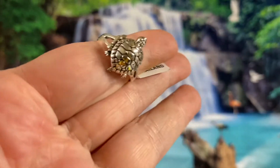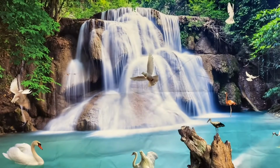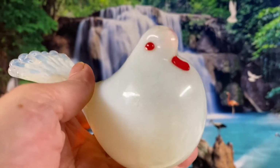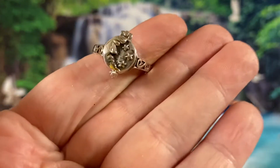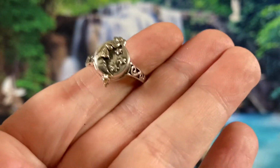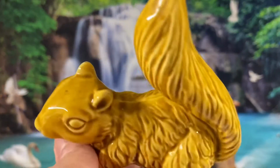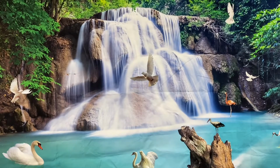On Poshmark, we sold this sterling silver turtle poison ring for $20. On eBay, we sold this Murano glass dove bird. This sold for $37. Sterling silver celestial poison ring. This sold for $24.99. Small ceramic squirrel. This sold for $8.50.